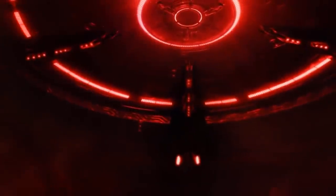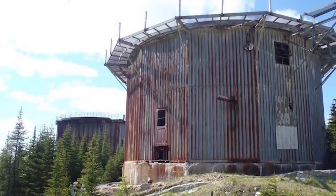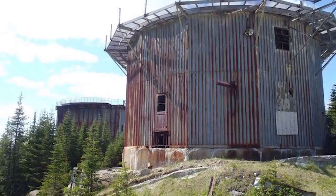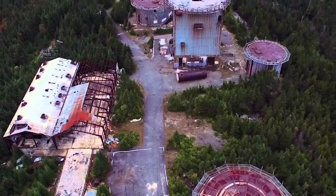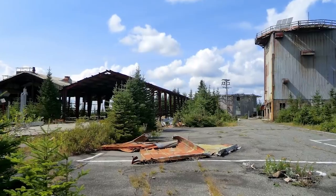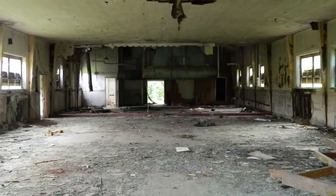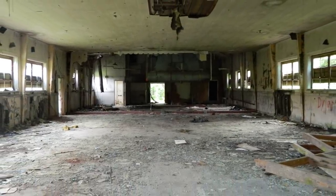Since then, it's become associated with UFO sightings in the area, and also a strange series of fatal accidents involving urban explorers falling from walkways and windows. Because of that, and also because the buildings have become hazardous after years of being left to fend for themselves, the rapidly deteriorating structures of the former spy station are now fenced off.